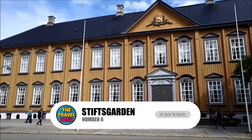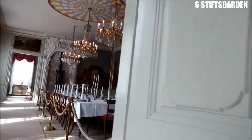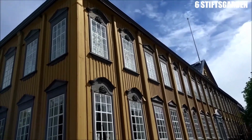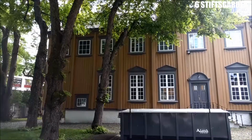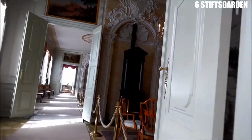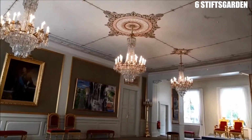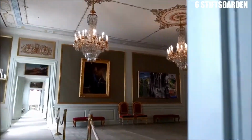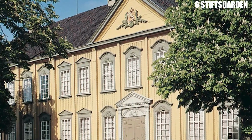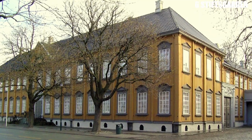Number 6. Stiftsgården. In 1778, wealthy Cecilie Schøller built Stiftsgården as her own home. When the Norwegian royal family comes to Trondheim, they stay there as their official residence. This mansion has more than 100 rooms and is one of the largest wooden buildings in Europe. It is a great example of Baroque architecture from the 18th century. Since 1800, royals and their guests have stayed in the mansion. A guided tour of its luxurious rooms will give you a good idea of how the social elite lived.